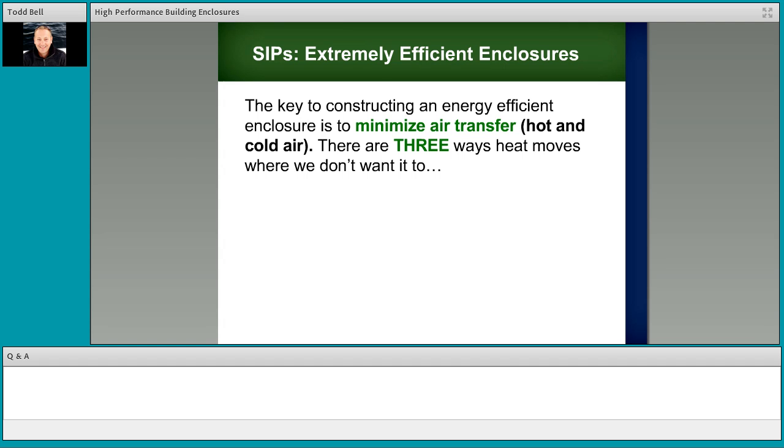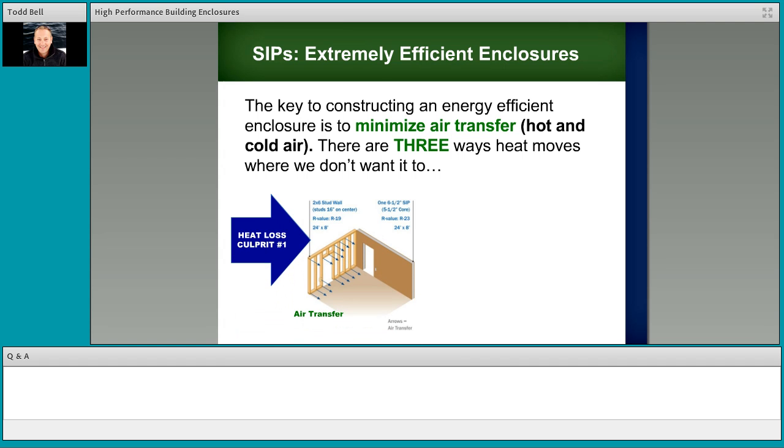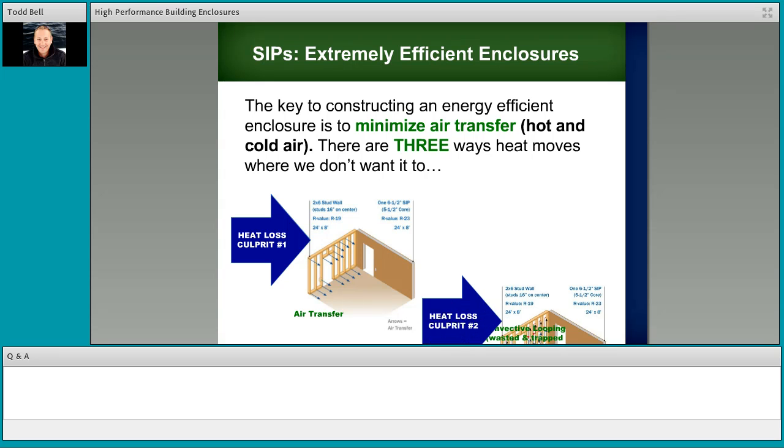There are three ways that heat moves through, and one heat loss culprit is, of course, air transfer. And again, for those reasons that I explained before, with framing you have a lot of components and sealing is just more difficult.